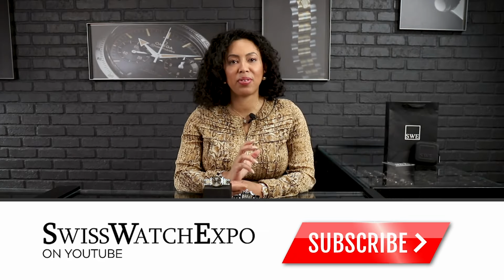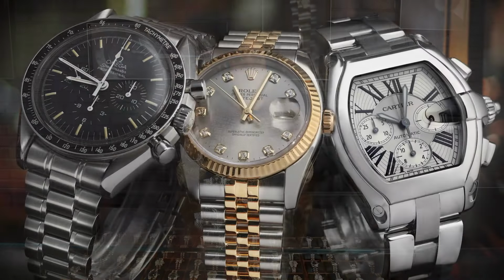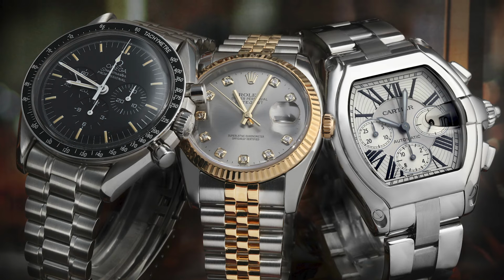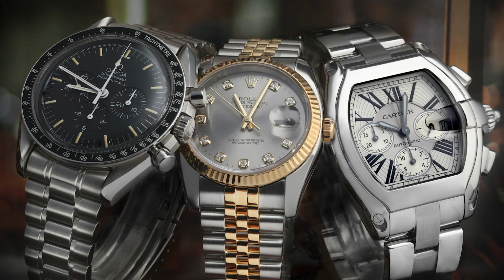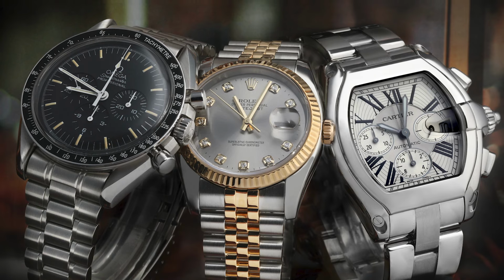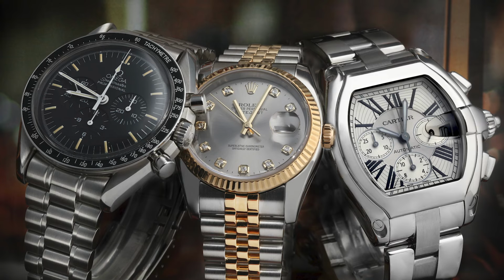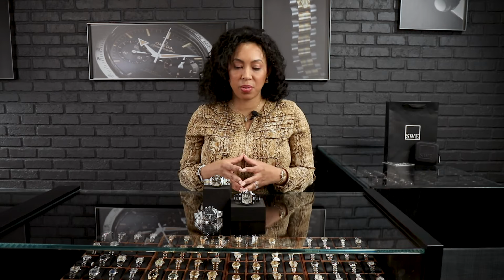So this week at SwissWatchExpo, we're taking a look at my 3 top picks if you'd like to get a collection started. You don't know what is the best option for you, and maybe you've heard people say this is a great watch, that is a great watch, but you want something that's going to get you started on a really, really fun habit. We have 3 great watches here. We have an Omega, a Rolex, and a Cartier, 3 premier brands that you think of when you think of Swiss watchmaking.